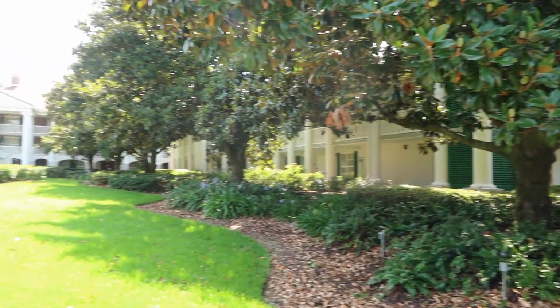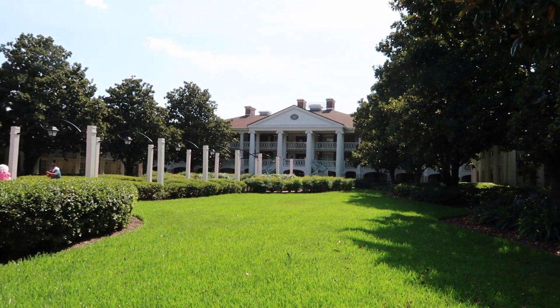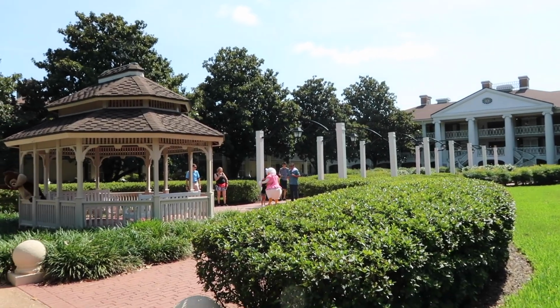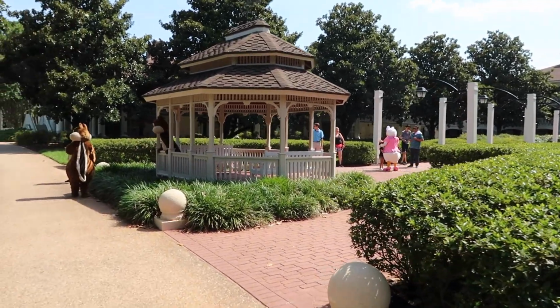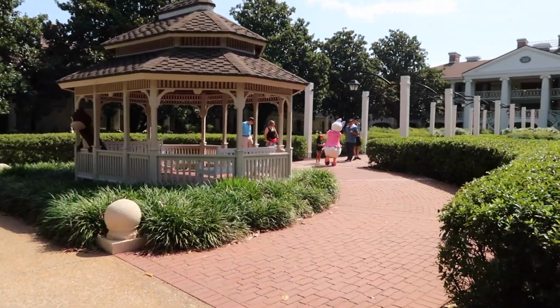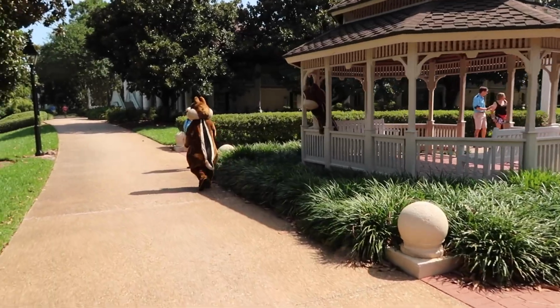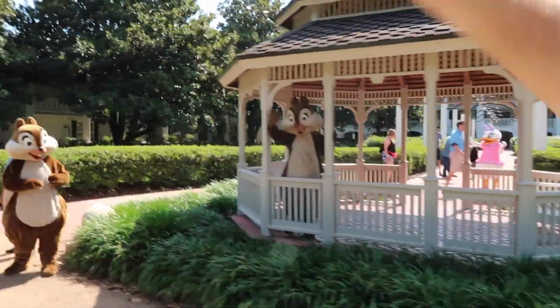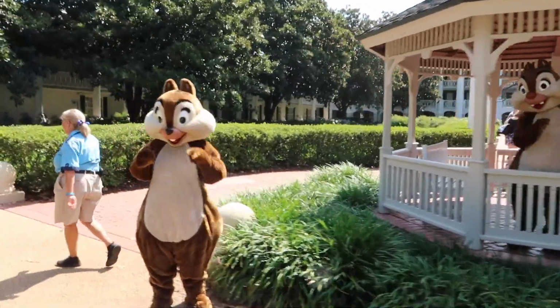So it might be hard to tell too, but now we're over in the Magnolia Terrace section. This section is actually a little different. And check out this, guys. I actually did not know they did this, but they have character meet and greets here at the actual resort. So you have Daisy, and then over here you have Chip and Dale too, which is kind of cool. And let's say hi. How you doing this morning?